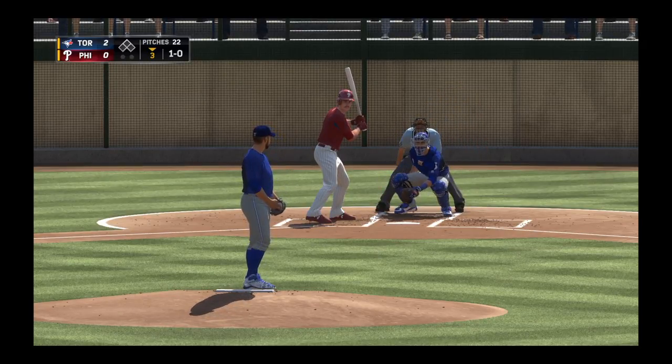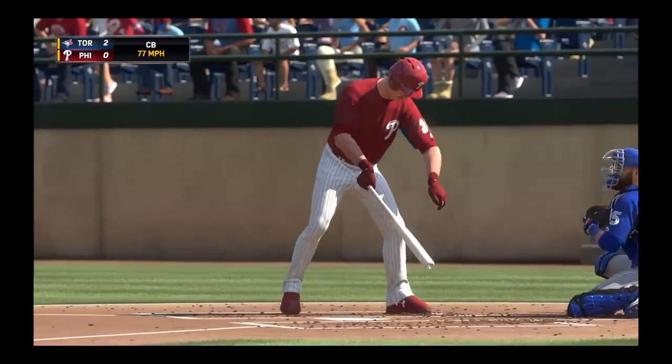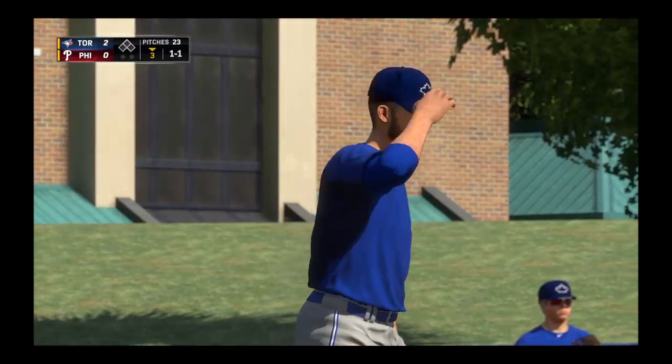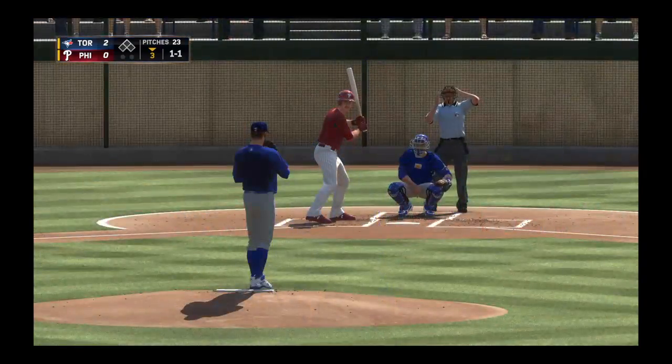The 1-0 delivery. Tough one to lay off, called a strike. Masterful job of changing eye levels. A fastball up and in, and then a curveball down and away. It's got him in a little bit of a rocking chair situation.